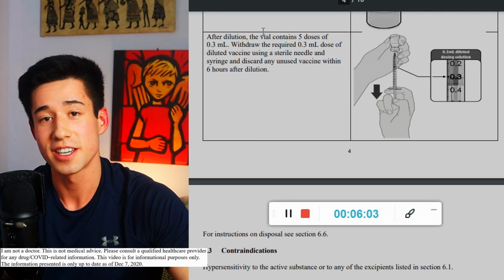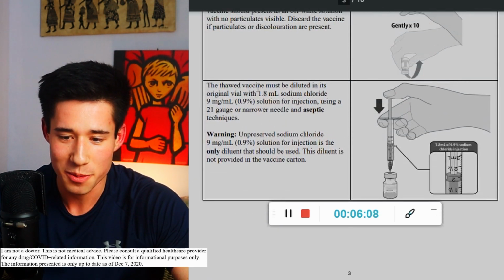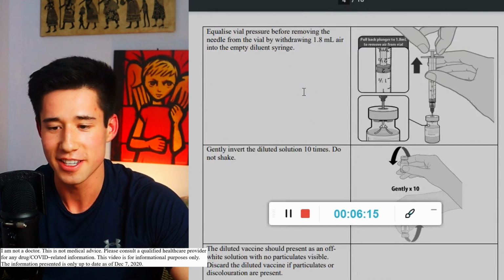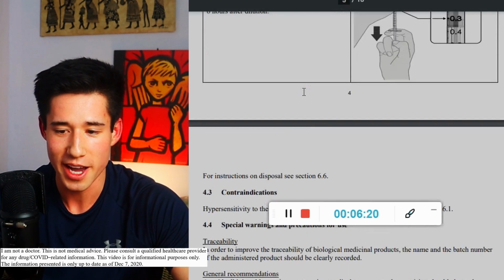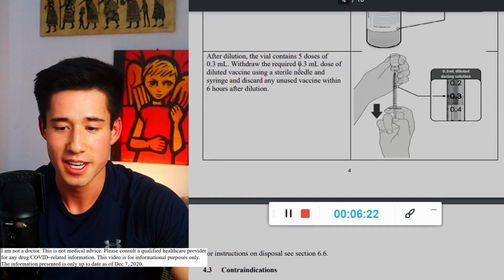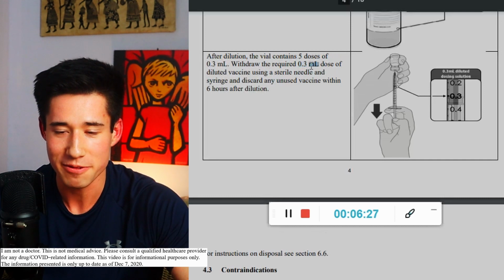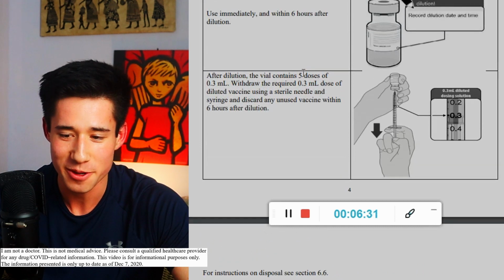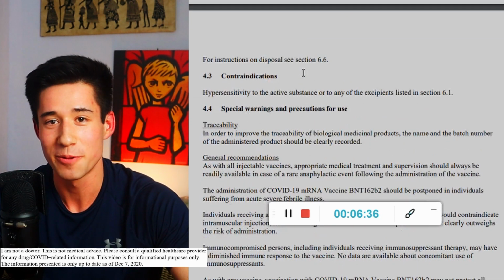And this is really interesting because over here, it says that you're mixing in 1.8 mils of saline into a vial that already has powder in it. So I'd imagine you'd get at least 2 mils of solution after you're done diluting, but you only have 5 doses of 0.3 mils, so you're only withdrawing 1.5 mils in total, so you're going to have like 0.5 mils left over. That's interesting. I wonder why you're going to have that left over. But anyways, that's what they want you to do.